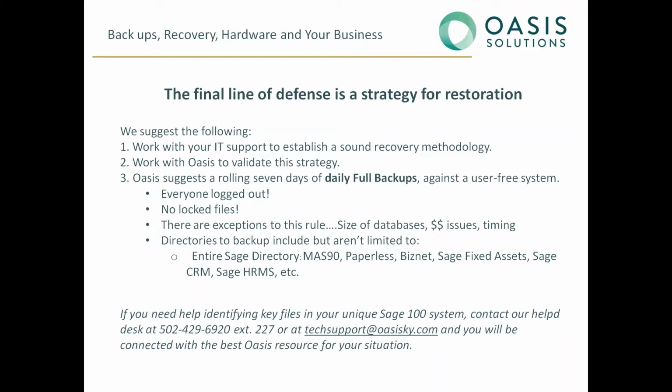Obviously there are exceptions to this rule based on the size of your database, the dollars involved, the timing, but really, take a look at a comprehensive strategy. And I understand it can be an overwhelming process, but think of it this way: if I come in tomorrow and my Sage system is gone, my accounting information is gone, what am I going to do? Am I going to be able to recover from that? If you think about it from the worst case scenario, it helps justify the cost or anything involved in that.